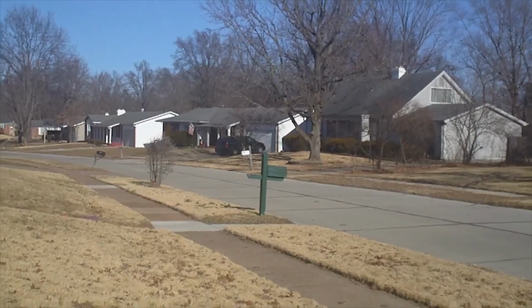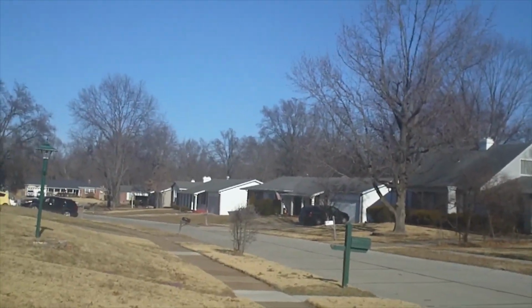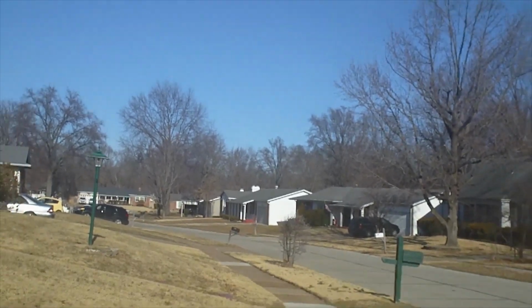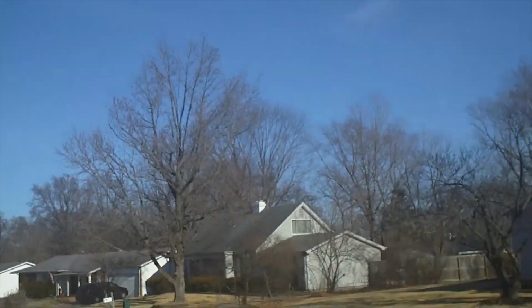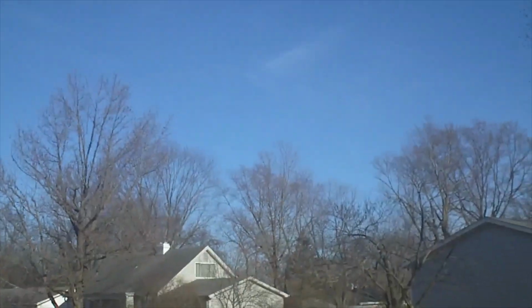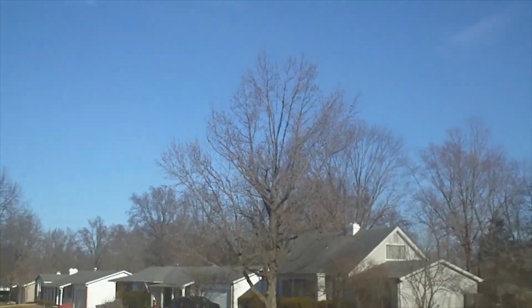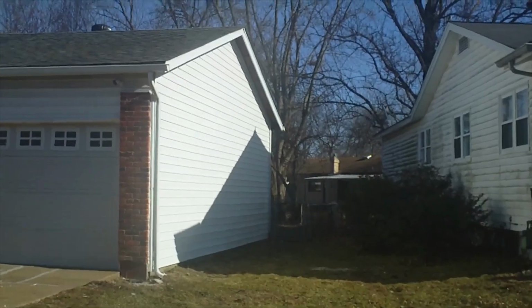There's my shadow. The house with the flag is a lady that has a barking dog in the backyard. The house next to that was fixed up and it's for sale. I'm going to go down to that intersection and turn right, and I'll let you know when you can see the back of my house when we get halfway down this street. The beigey house, that's my house, the back of it. See it? There's a birdie coming.